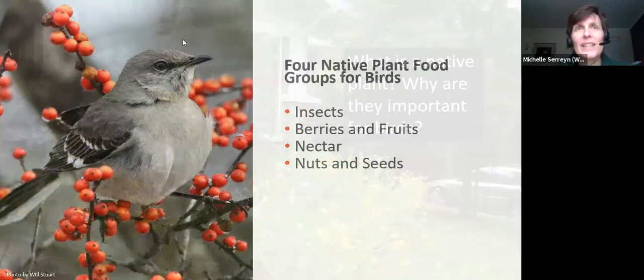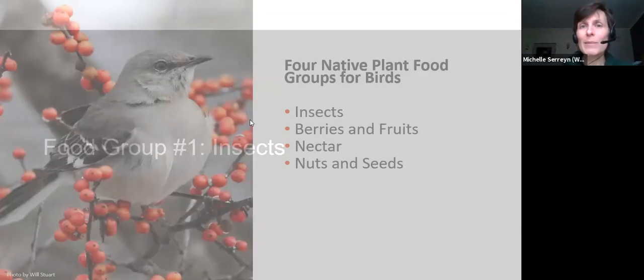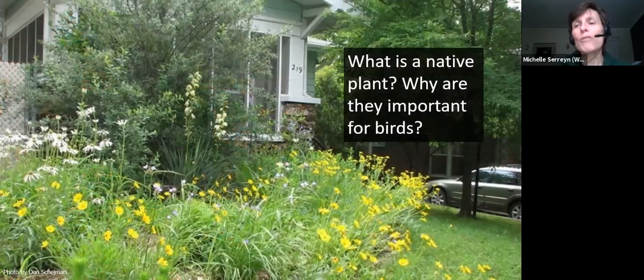So basically, a native plant is considered a plant that was here prior to European settlement. Why these plants are important is that the animals who have lived here with them for all those millennia are co-evolved or adapted to them. So they recognize them, they see them as food sources, and they understand what those plants are for and how to use them.